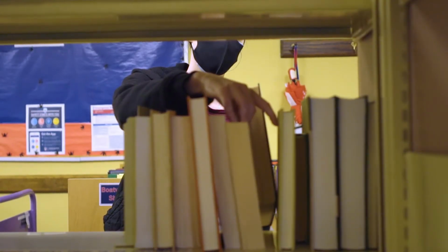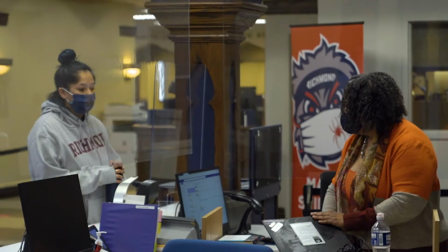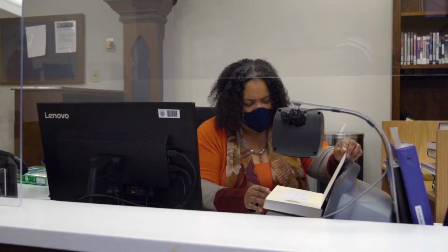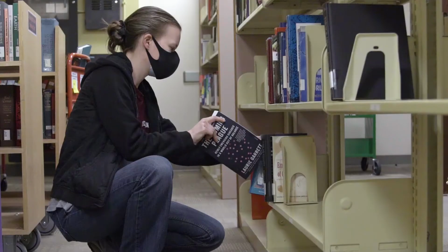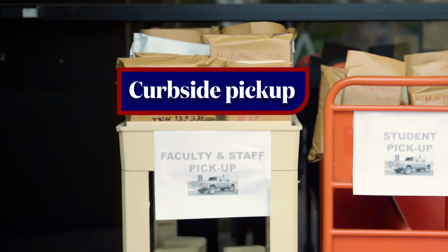We reviewed our faculty coming to campus, our students coming to campus, are they on campus, how do they want to come and pick things up, just to give people an option if they're not comfortable entering the building where there are other people. So actually it's an idea we borrowed from public libraries, who have been doing this. The Richmond Public Library has curbside pickup.